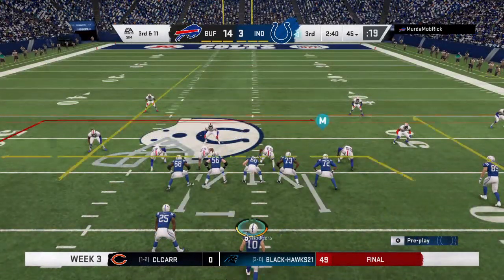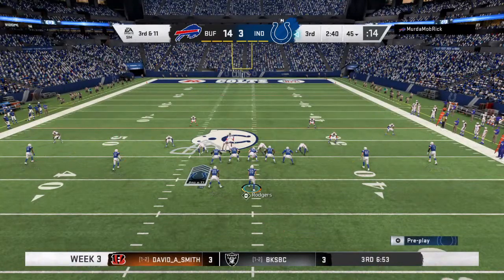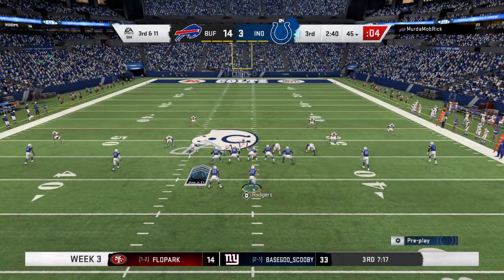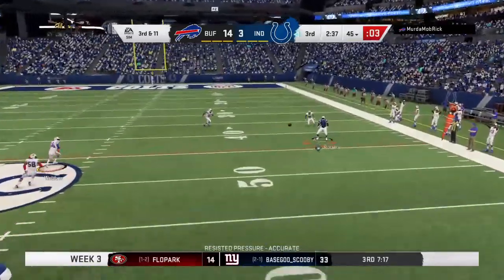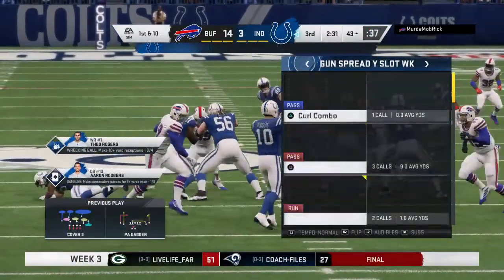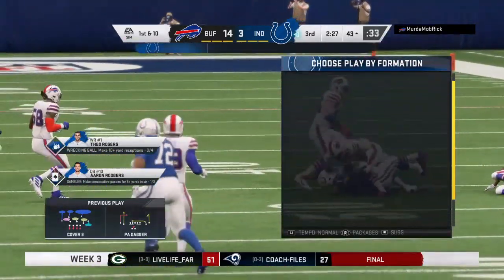This offense in desperate need of a conversion as they come up on 3rd down. Throwing now is Rodgers. And he comes back with one, complete. And he'll work it across midfield inside the 45. Indianapolis moving the chains there on a gain of 12.